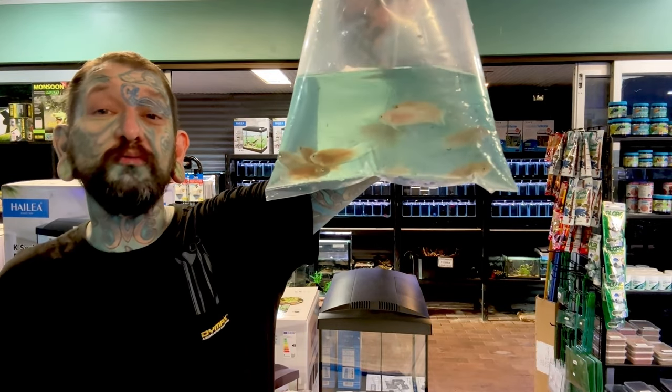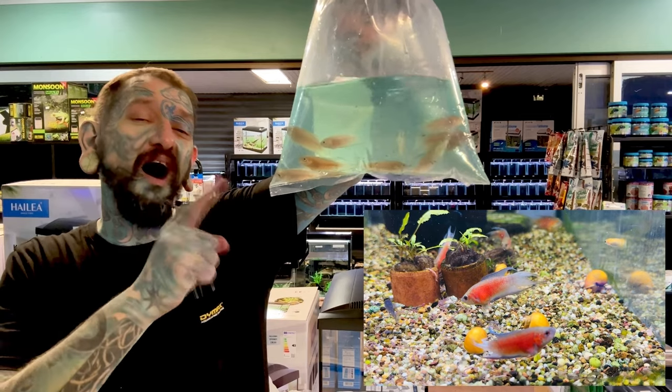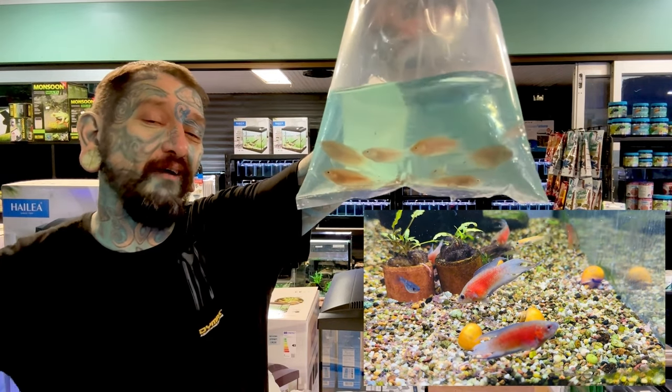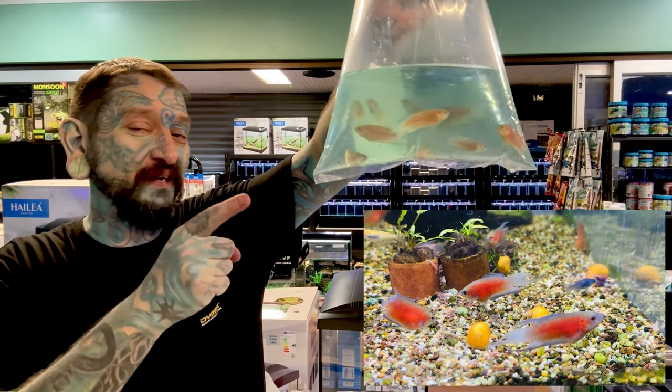Oh, super red paradise fish. These are awesome. I would take some of these home if my accountant let me, but she won't. She's like, no, stop taking fish home.